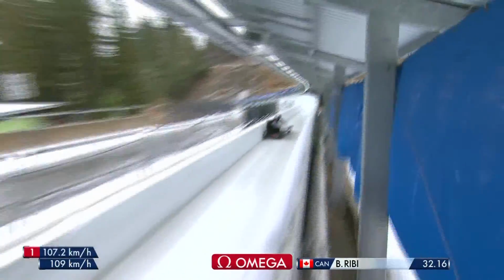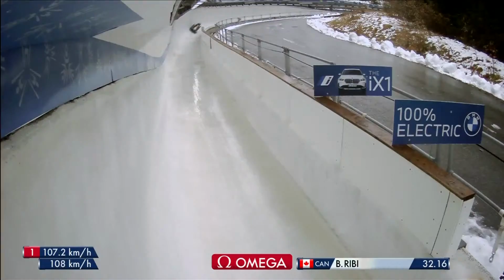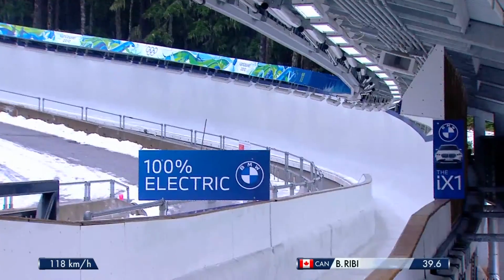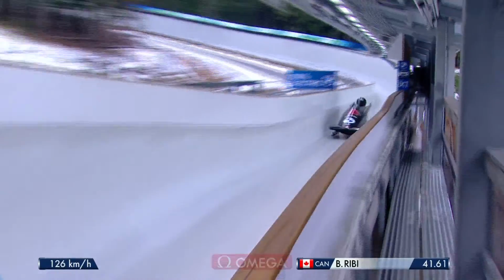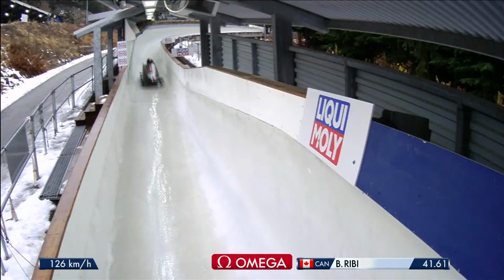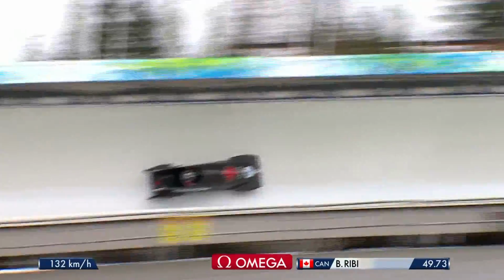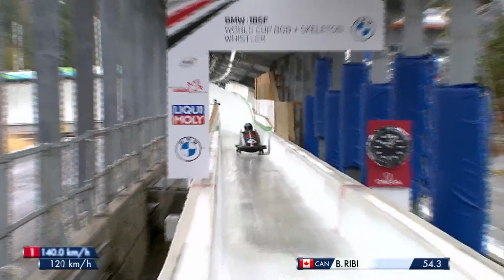She had a great North America's Cup series, winning the 2-women race in both North America's Cup events. She's putting down a fabulous run here for the first heat of this race. NAC raced here a couple of weeks ago with all the disciplines. They're currently in Park City. That's where the World Cup heads to next week. And we follow NAC over to Lake Placid in a couple of weeks' time. Yeah, that was a great run.